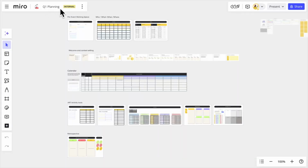Now, Miro isn't technically a project management tool, but a lot of projects do start on Miro. And so I feel like a lot of people have used Miro for project management in the past, so I wanted to add it onto this list.